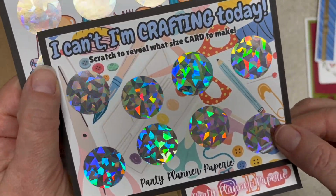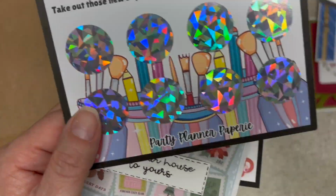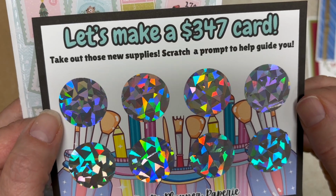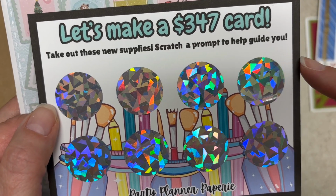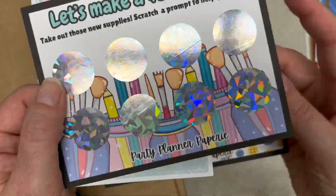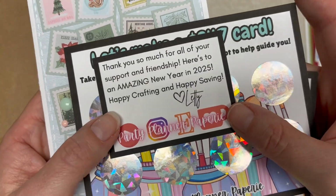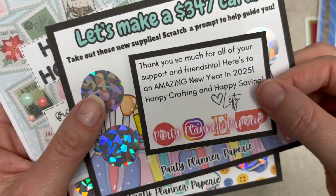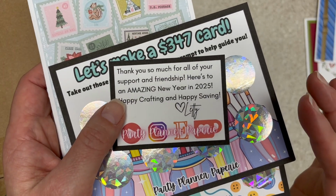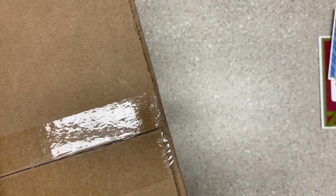I'm crafting today. Scratch to reveal what size card to make. And let's make a $347 card. Take out those new supplies. Scratch a prompt to help guide you. She just has really fun stuff going on. And so what she's doing is a lot of crafting and saving on her channel. So if you're not familiar with Letty, check her out. If you like making batches of cards and smashing paper pads, you have got to be familiar with her. I mean, she puts me to shame, ladies.